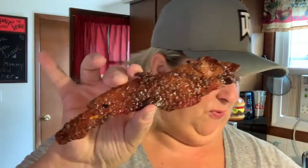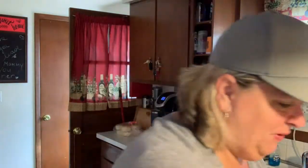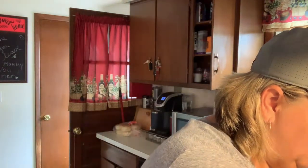Coloring too, I'm gonna show you the different colors. This is the air fryer. Oh my God, guys, look at that. I mean, come on. Candied bacon? Okay. And this is the oven. Can you see it? And this is the air fryer. See how the oven one doesn't get as crispy? It's a little flimsy, but oh my God. Look at it. It looks so good.